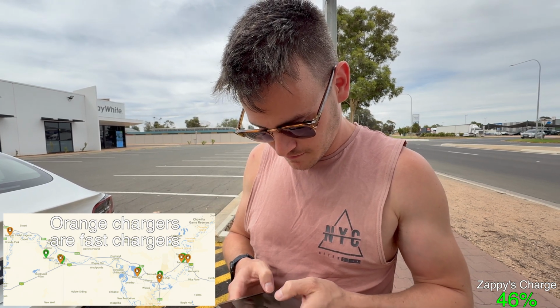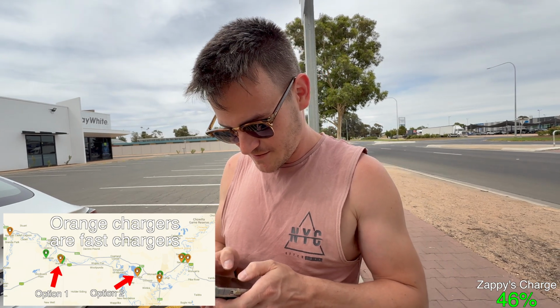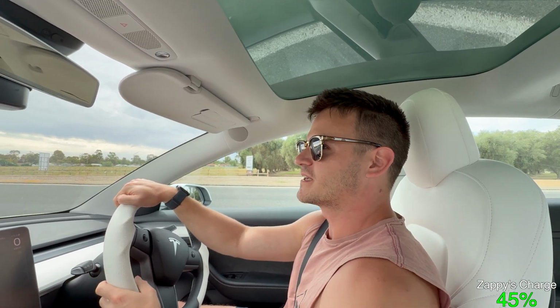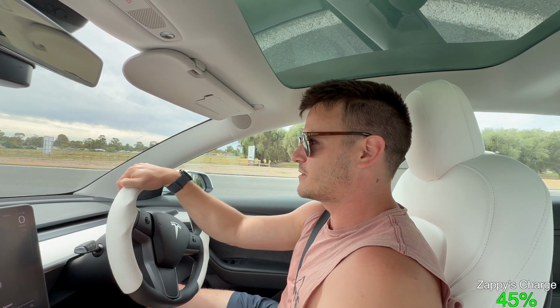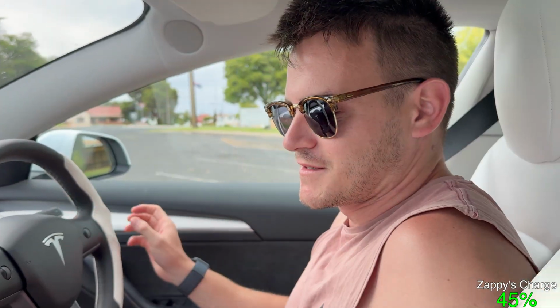We'll have to stop at Waikerie. Yeah, there's no other fast chargers in Renmark. So we're going to have to go to Waikerie. We could have waited for that one person, but who knows how long they're going to be. So that's quite disappointing. There were 3 chargers we could charge at, but 2 were out of service and 1 was being used. RAA chargers are usually really reliable and great.